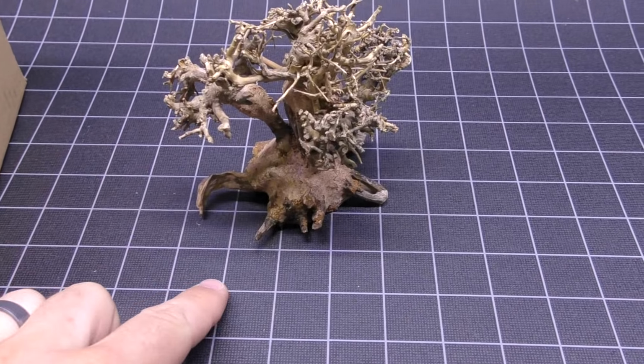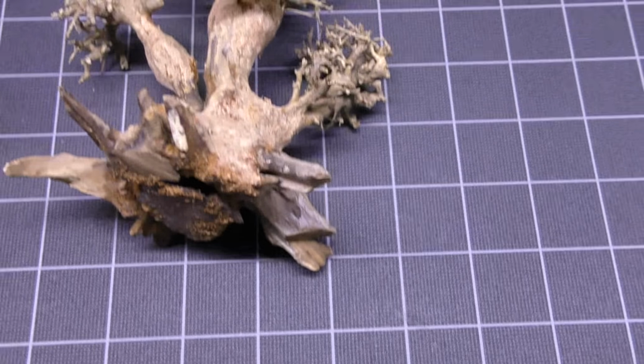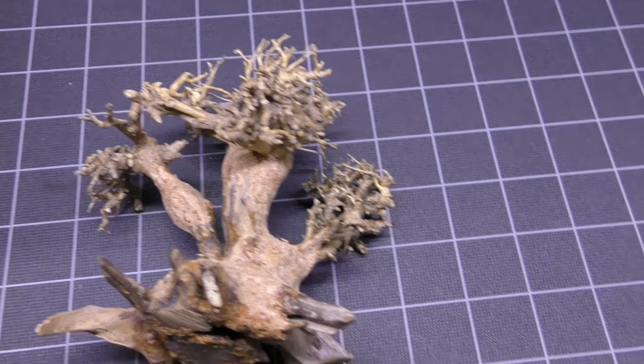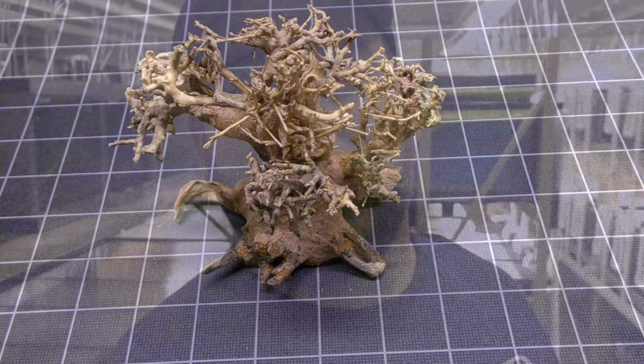You could see each one of these is a square, about 4 inches wide, probably about 6 inches tall. So just a really, really cool piece, and I'm really excited to get these up on the website.